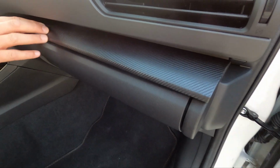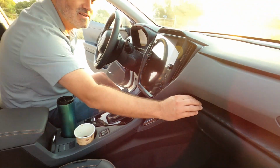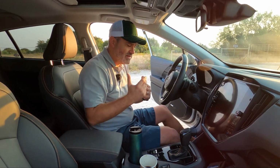This is Brian, that's actual carbon fiber. Is it? It feels like it. No, it's not actual carbon fiber. But it feels textured, it is textured and it is durable. Again, all the materials are not luxurious, but they're quality. You can tell they're quality, and that part's really nice.